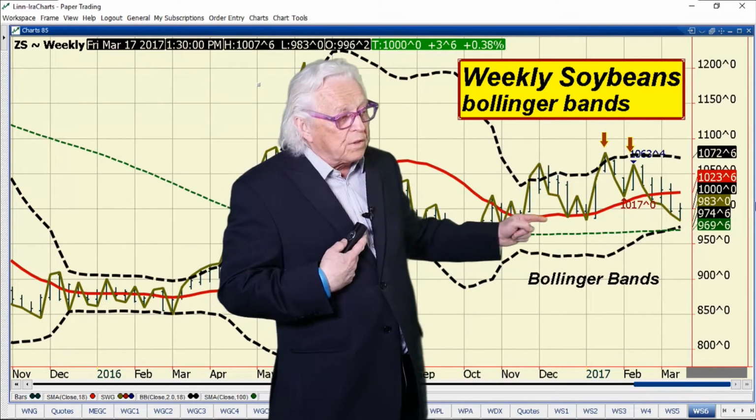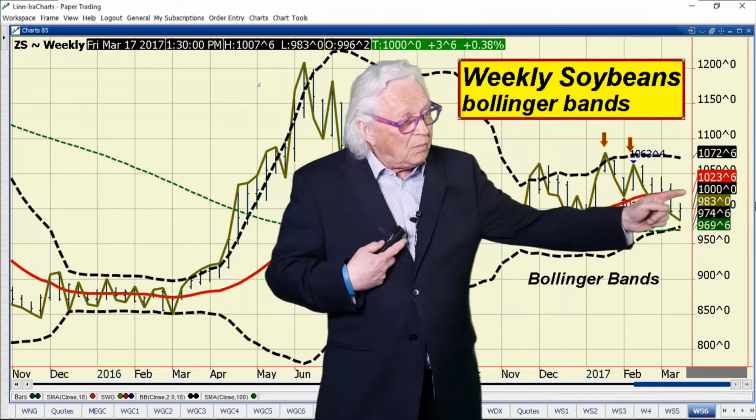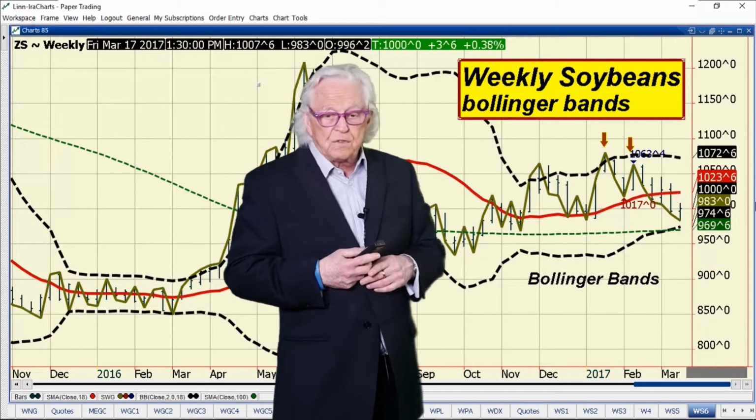I am assuming they are long because when you're over the 18-week moving average, you're only looking for potential buys. That doesn't mean you were long, but that's my rule. When you're under it, you're looking for potential sales. And assuming you got them, this would be the support zone, in other words, an area to come out of the market, an area to come out. Where's neutrality on the chart? The 18-week moving average of closes.